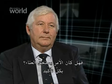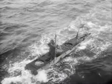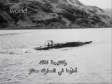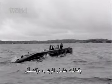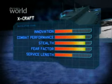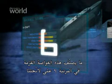Worth it? Hell yes. Despite its size, the X-craft continued to punch above its weight, taking out Italian warships in the Mediterranean and playing a major role in the D-Day landings by marking the beachheads. As a result, combat performance is high, as are scores for fear factor and stealth. Innovation and service length are average, putting this midget sub just outside our top 5.